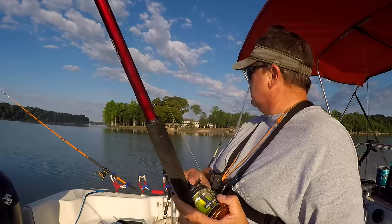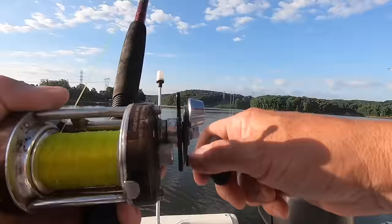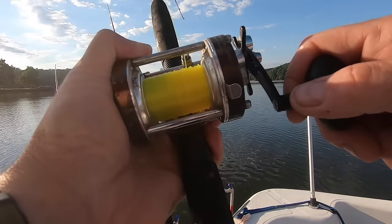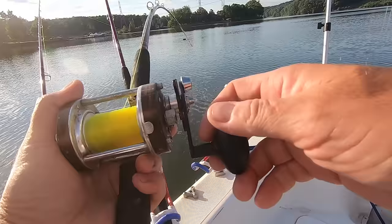Let's go back to this side, big boy. Back to this side. Trying to get him over here to the good sun side. Another fish, I think. There we go.